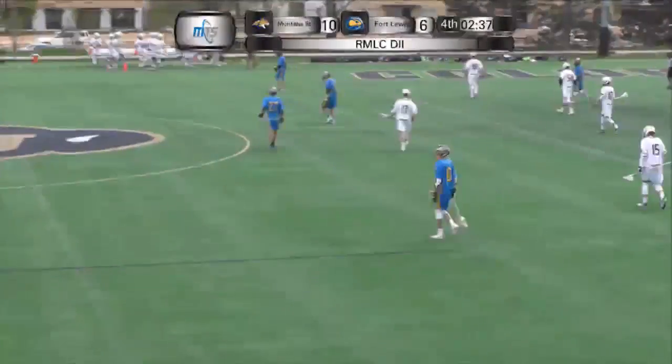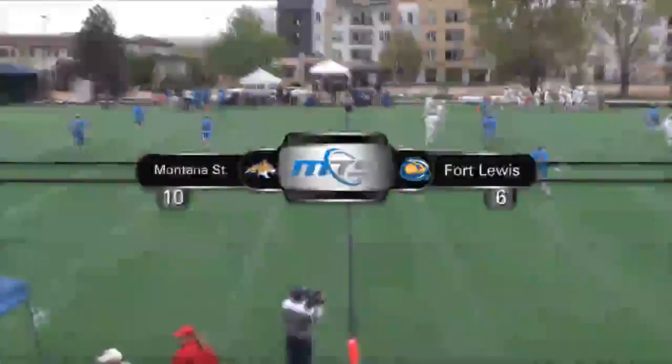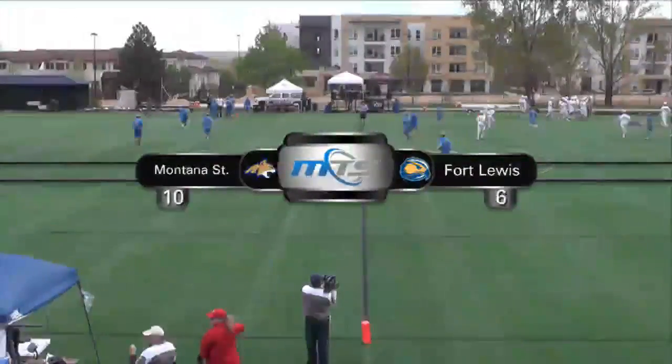And there's our timeout on the field, Fort Lewis. They trail 10-6. This is the RMLC Championships, presented by Movement Training Systems.